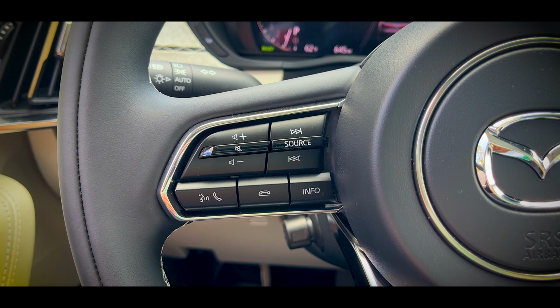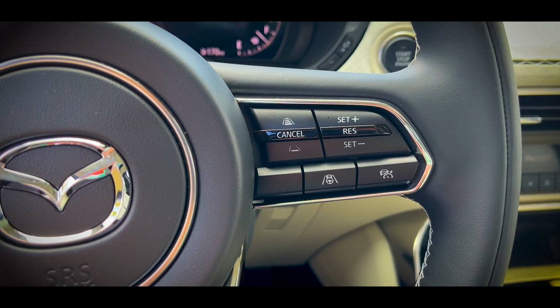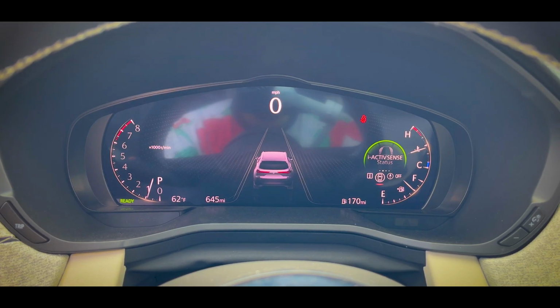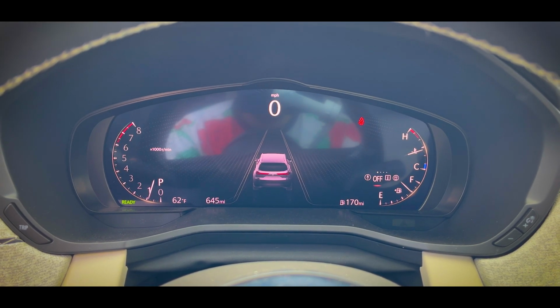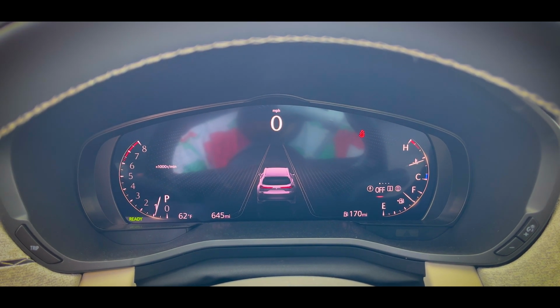The buttons to the left control phone, audio, and the digital gauge display, and the buttons on the right are for adaptive cruise control and your lane keep assist. The wheel is also heated. Speaking of the digital gauge display, it's a 12.3-inch screen, and it's the first fully digital display in Mazda's lineup.